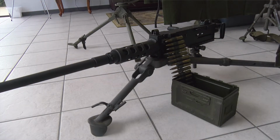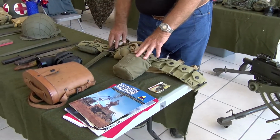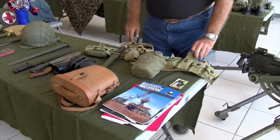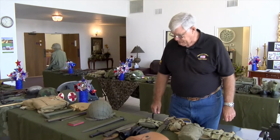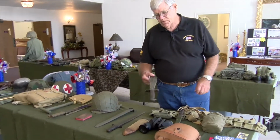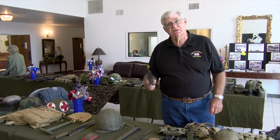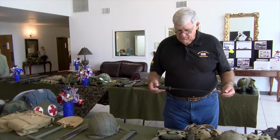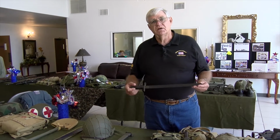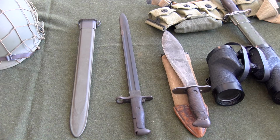And then over here we have web gear, World War II era, with a canteen and bayonet. This carried their ammunition for the M1 Garand. And then we have a bolo knife, that little heavier blade. It was used for chopping vegetation and whatever. And then we had the bayonet. This actually dates from World War I, but it was also used in World War II, and some of them they cut off, because the blades were so long and yet they were unwieldy.